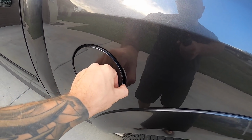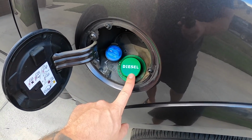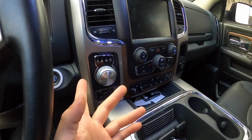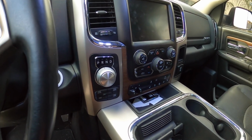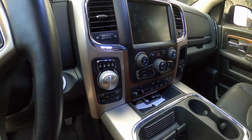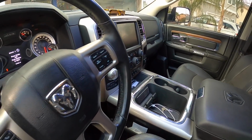If you're like me and you only had a gas vehicle, this will look new to you. Here's where your DEF fluid goes, right there, and your diesel fuel obviously goes here. Another thing is, you'll notice this knob here, there's no gear selector on the column. Some guys hate that. I've gotten used to it. This is my third truck with this rotary style knob for the transmission. You can only get these with the 8-speed as of the making of this video, so just know that you're going to have this gear selector, at least in the Ram truck, if you end up getting the EcoDiesel.